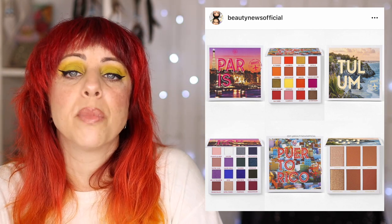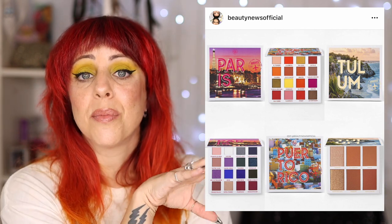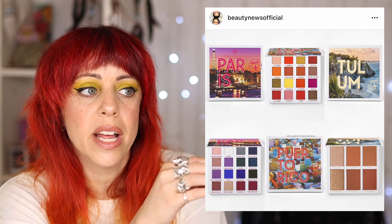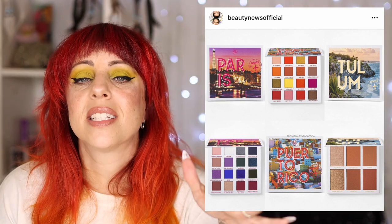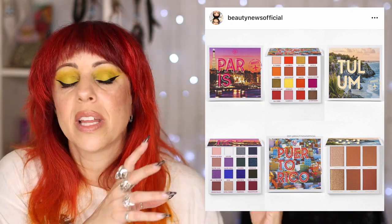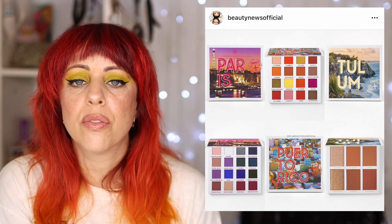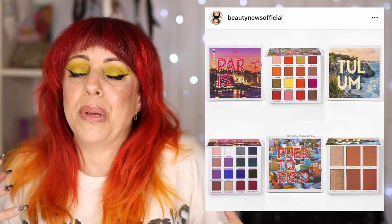I don't know what I'm looking for. I want a brand to wow me. And while there have been some things like that Patrick Ta palette or the ColourPop palette that I've been interested in, none of them have made me salivate. I feel like the last thing that really made me salivate instantly was the Beetlejuice collection from Melt. It was so unique and so different, and there were different products in there. It really got me going, you know what I mean?